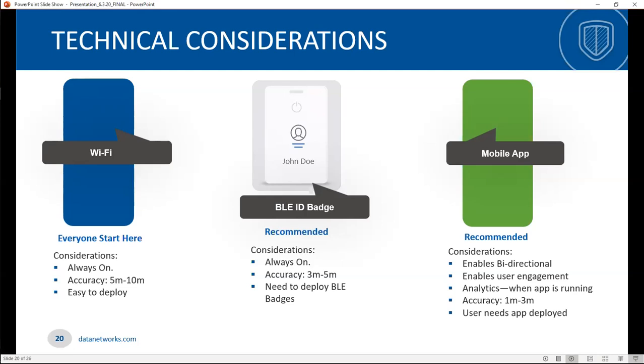But what we've seen recently, that's becoming the prevalent way of doing location tracking, is this middle one right here with the BLE ID badge. And it doesn't necessarily have to be an ID badge. We've seen people with BLE ID badge sleeves, so the individual sleeve itself has a BLE tag. We've seen BLE lanyards that will have the badge attached to it. But once again, it's nice because it's always on, so it's constantly chirping.